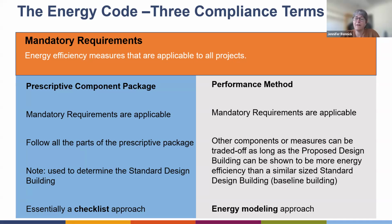And there you're allowed to have trade-offs. And so as we go through it, I tried to color code a lot of these with orange being mandatory, blue reminding you it's a prescriptive component, and then the gray for performance or computer method.